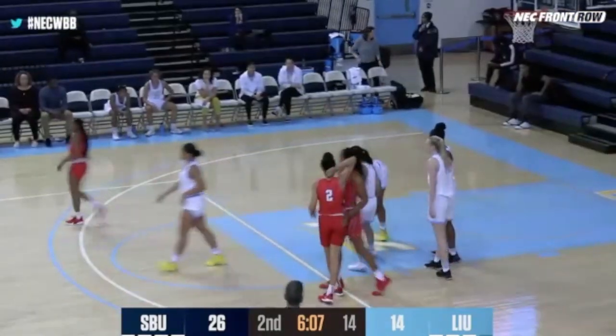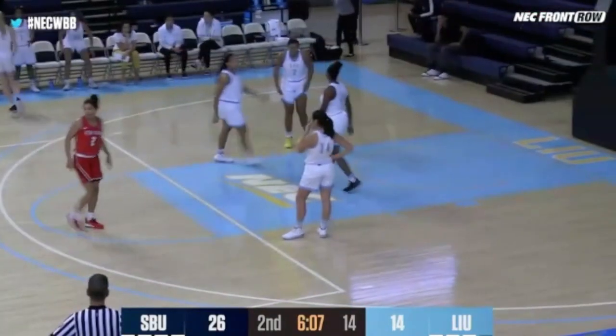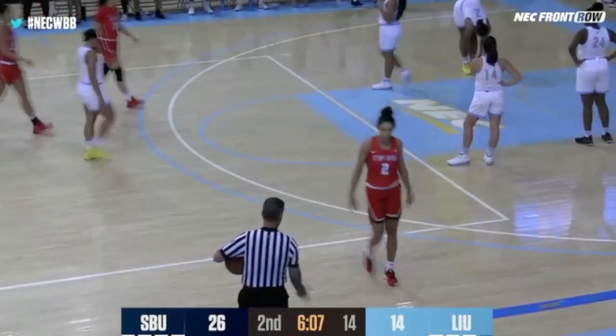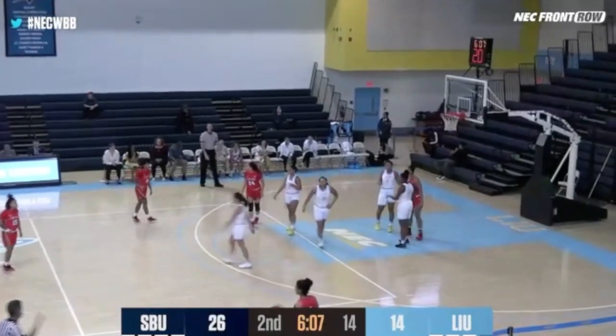Okay, it's definitely a bit of a heartbreaker right there, when you don't want to commit fouls like that when your opponent is in the act of shooting 3. So Cox already with 4 points on the day, 2 of them have come from the free throw line. Or actually, that wasn't in the act of shooting.